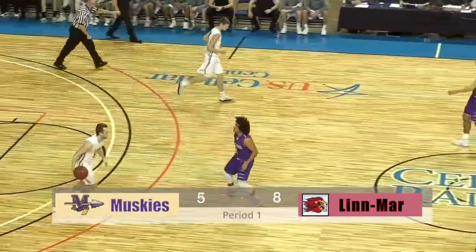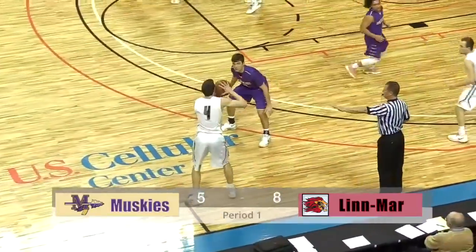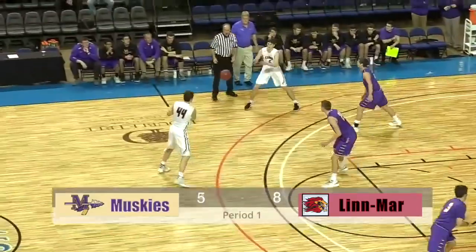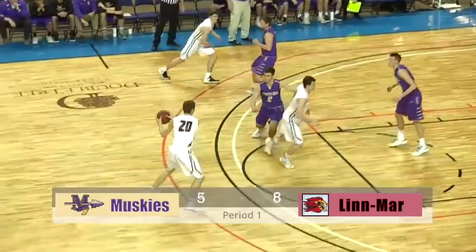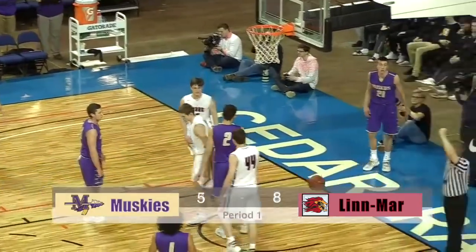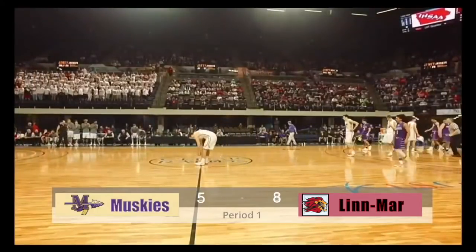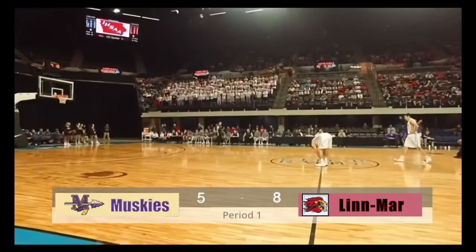Robertson at 6'4" with that length is almost the size of Joe. Good athlete. Robertson on the right wing now. Linn-Mar looking to add to their three-point lead. There's Nelson back to Hutchison. He drives in on Hahn, and he's fouled, and I think it's going to be on Wieskamp. And he's calling it a two-shot foul, so Hutchison will go back to the stripe.